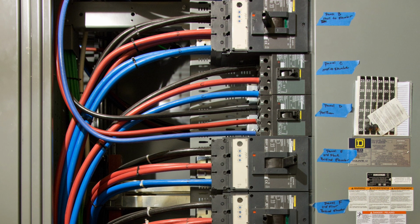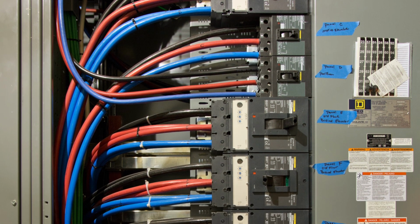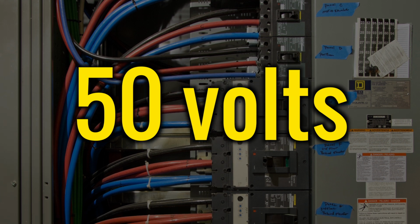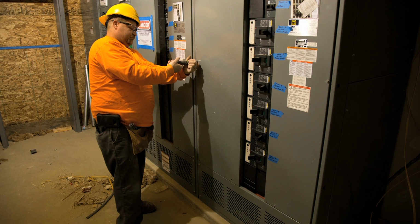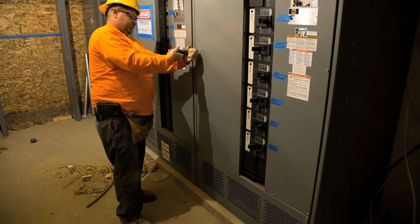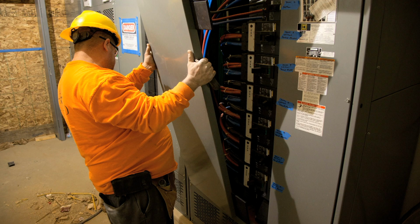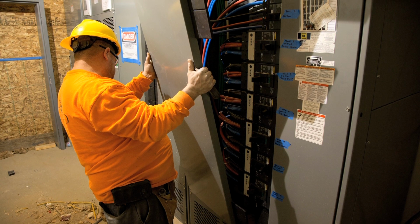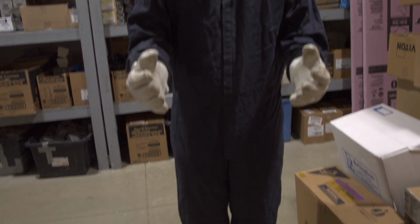At CEC, employees must stay away from all live exposed electrical circuits above 50 volts, unless under the supervision of a licensed electrician. Those employees working on an energized electrical circuit must be qualified persons, capable of working safely on energized circuits and knowing the special techniques, PPE, and precautions necessary for hot work.